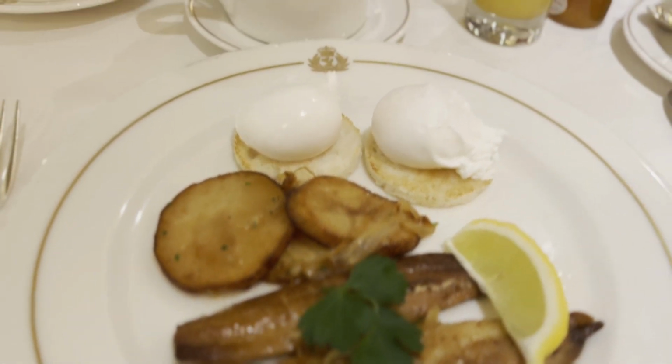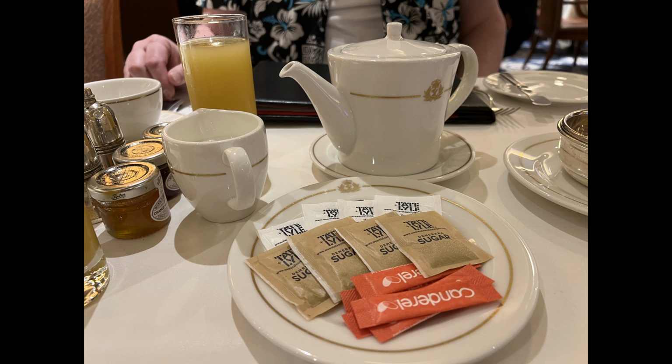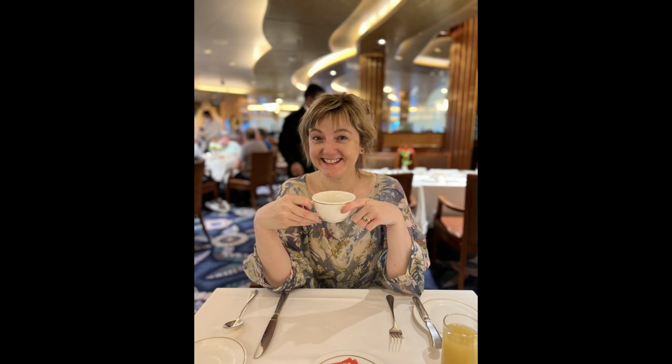Now look at that Eggs Benedict, two Eggs Benedict. And really nice kippers, really good proper pots of tea. Oh, I love a pot of tea. You were so excited when they brought you a proper pot, weren't you? And it was Wedgwood, it's very fancy. The restaurant was really nice.